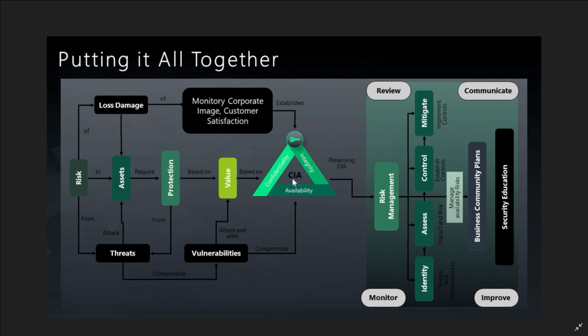And when you're talking about how the true risk management process works, you're going to start out with the assets. When you go into your assets, you've got to then identify the risk to those assets. You've got to apply the protections, because all those are based upon the CIA. Then by applying those risk management concepts, you're going to go into how do you maintain those controls? How do you identify? How do you assess? How do you control? How do you mitigate those controls?